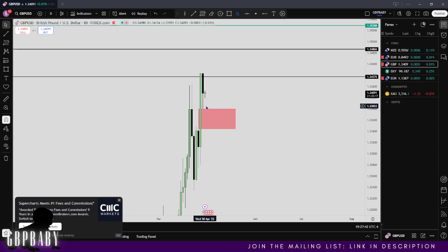And I say that because remember yesterday I was talking about us being in a buy program, so I'm expecting price to continue pushing higher, meaning that I'm not really anticipating price to need to drop down into any kind of discount PD array. This would be considered a discount PD array. So I'm only looking at premium ones, which will be these highs right now.